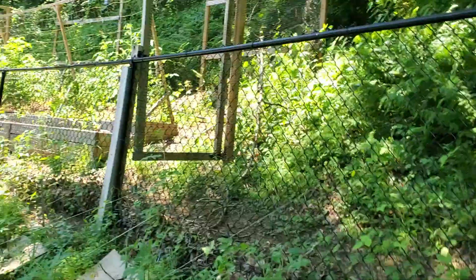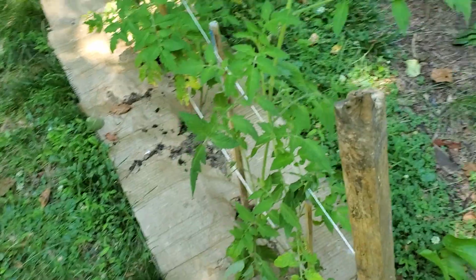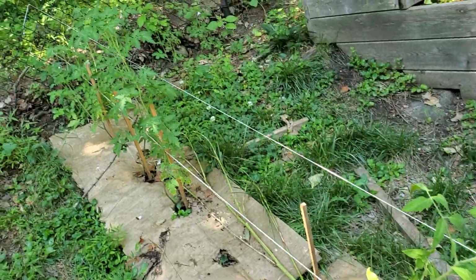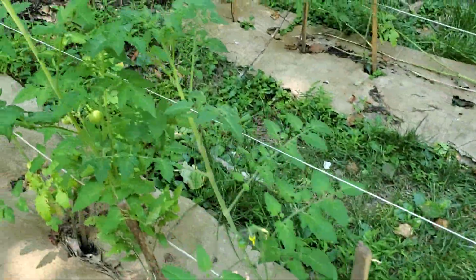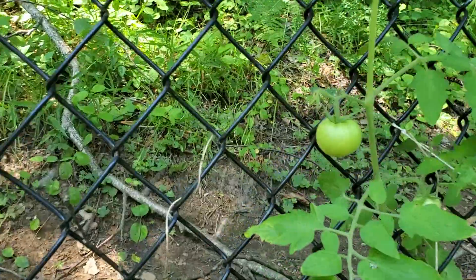And then again, extra tomatoes that came up this year that I have just trellised on a stake with some cardboard to keep the grass down. Again, I've had problems with slugs because of this. The slugs have just been terrible this year, although they started out fine. I think because I gave them a good spot to breed in here, that's what's happening. You can see I got little tomatoes everywhere. They're all coming in. And again, I don't know what these are. I'll find out when they're mature.